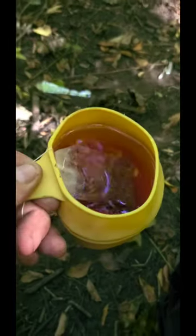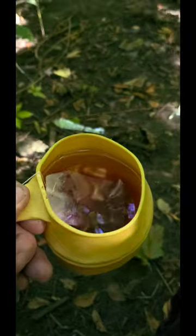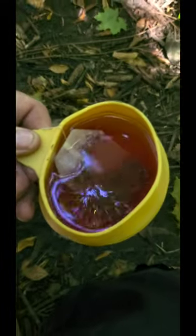This is rose hip and hibiscus tea. I didn't put any sugar in. I didn't put any milk or anything. I like my herbal and wild teas unsweetened to start. And this one, I don't even need to add any sweetener to it. I've had it a few times and I love it.